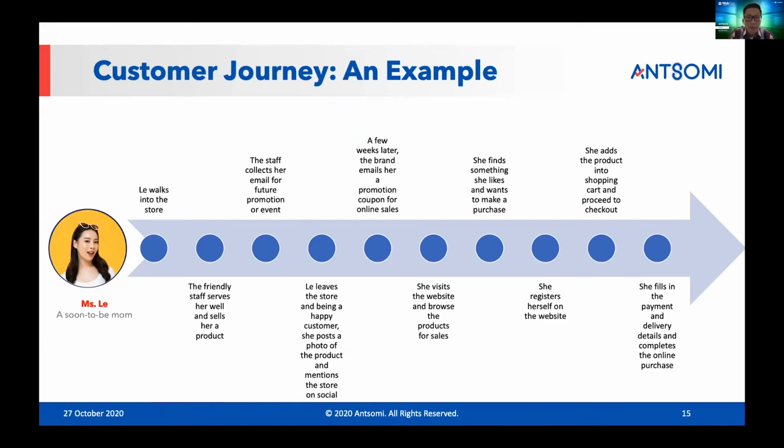So let's meet Miss Lê, a soon-to-be mom in Vietnam. Miss Lê walked into the store. The friendly staff served her well and sold her products. The staff collected her email for future promotions or events, and Lê left the store. Being a happy customer, she posted a photo of the product and mentioned the store on social media.